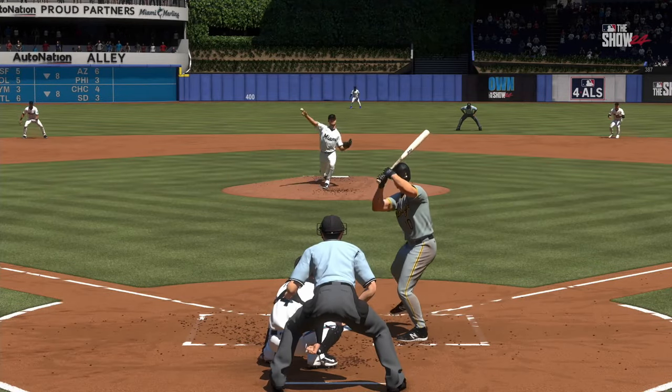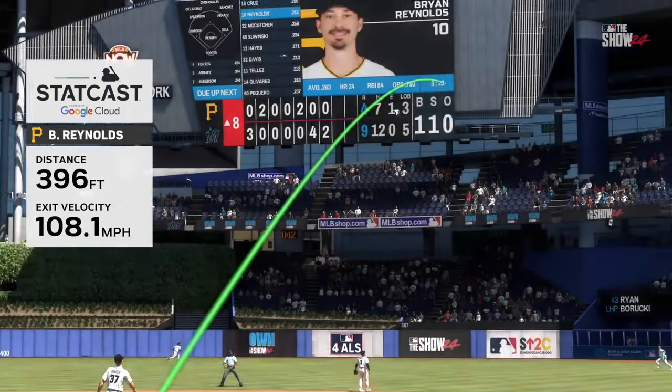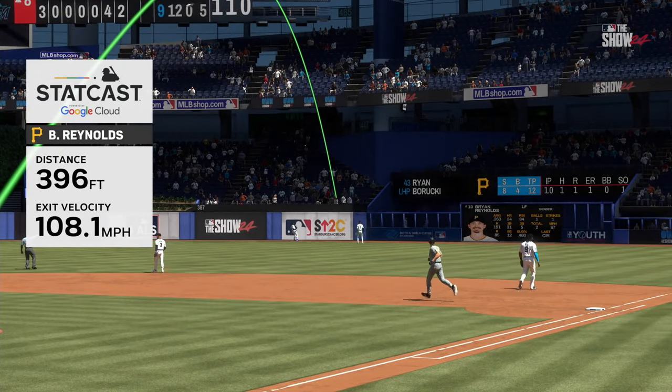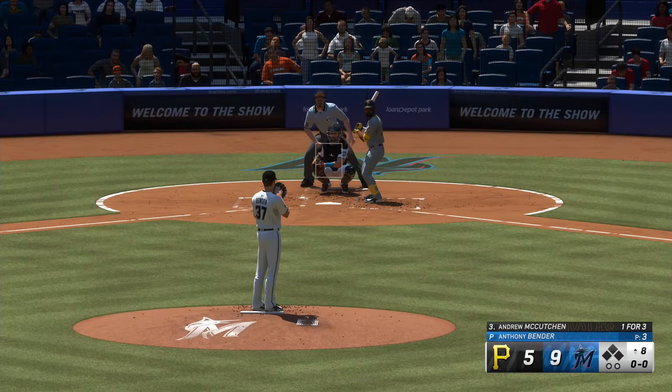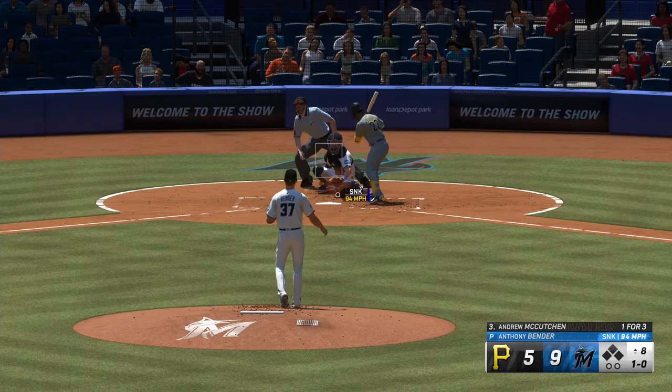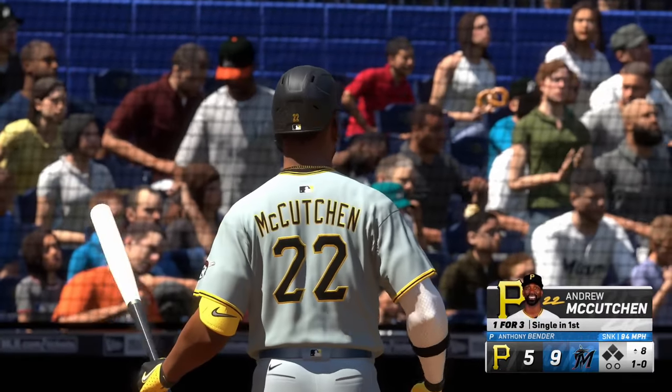Anytime you have a pitch down the middle of the plate, the percentages go up for the hitter to do damage, even if it's a pretty good sinker like that one. Nice piece of hitting there at the plate. Andrew McCutchen now at the plate. Pitch misses there, and it's 1-0.